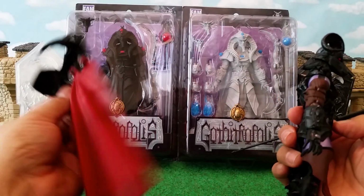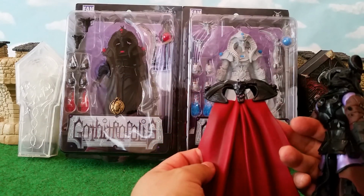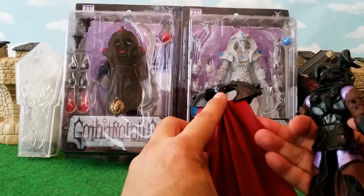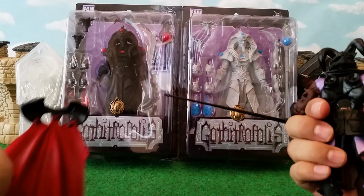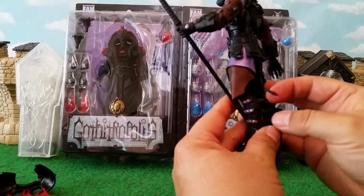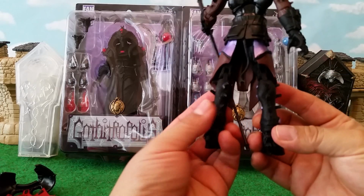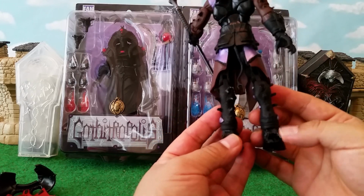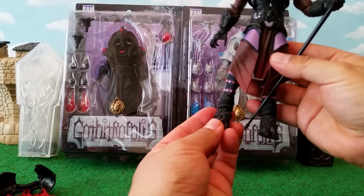You can remove the cape, sculpted plastic cape, and every little accessory and detail is chock full of these details, like the Scarabus. You probably know Scarabus beetles are part of an Egyptian motif. This guy's got a sort of demonic looking forked tail, and some sharp pieces. I don't know what these would be, boot gauntlets or something, leg gauntlets.